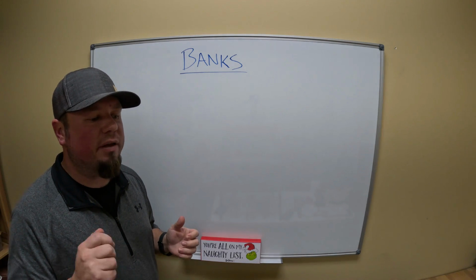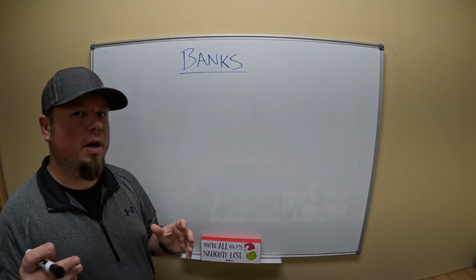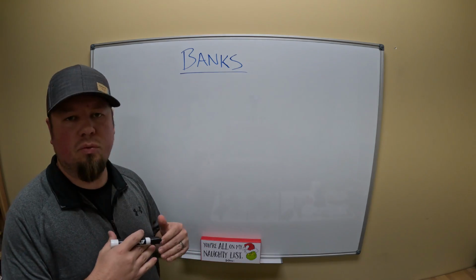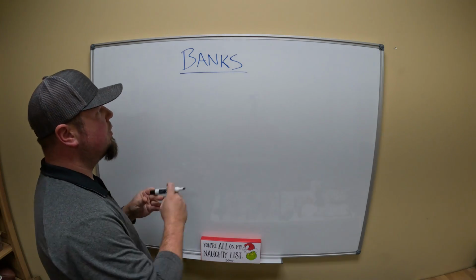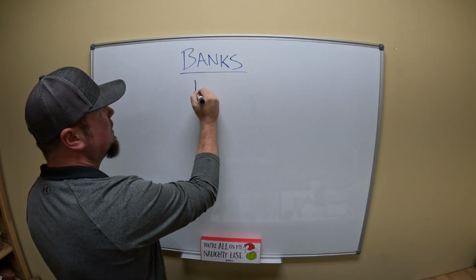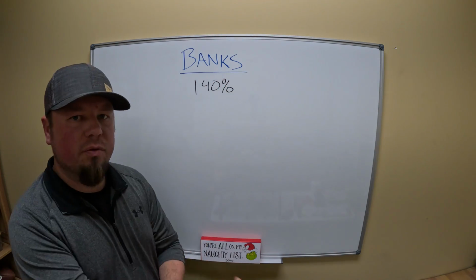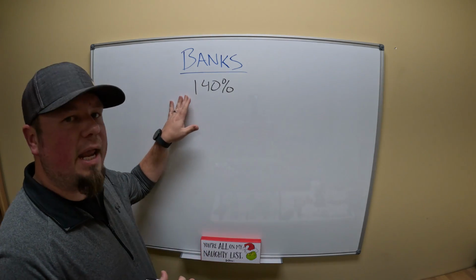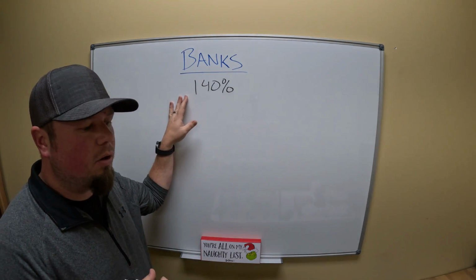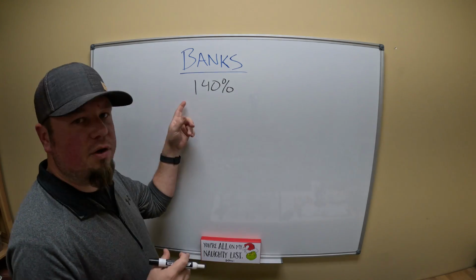But another big factor in why they can't sell these cars anymore is because of banks. A year ago, prices were crazy. We all know this. And what banks were doing is they were loaning 140% of the value of a vehicle to make these deals continuously happen. They felt okay with this because the economy was still strong and the interest rates were still very low. They're not doing this anymore.